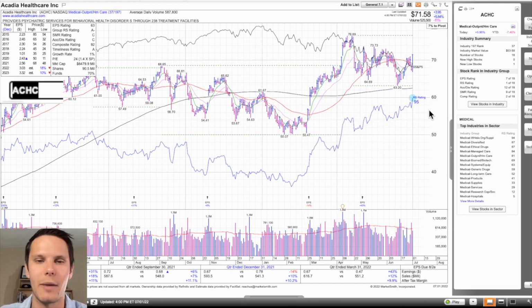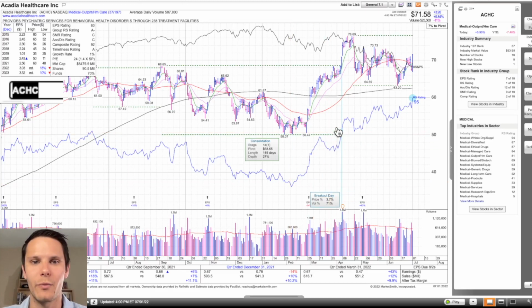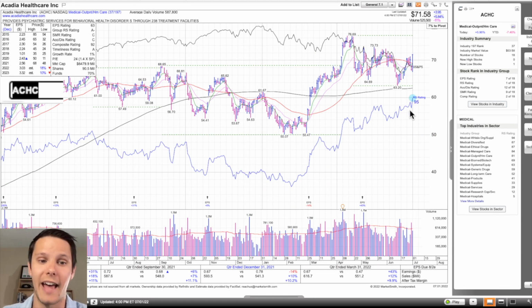I want to take a second to talk about the relative strength line and why it's so important. As traders, we want to outperform the market. That's the only reason why we're trading, right? We think we can outperform the market. The only way we're going to outperform the market is if we buy stocks that are outperforming the market. And what do stocks that outperform the market do? They have their relative strength line compared to the S&P 500 or NASDAQ in an uptrend. So all the stocks that we are going to be covering are going to have these relative strength lines in an uptrend because those are the stocks that we want to own to beat the market. So relative strength rating, 95, that's very strong.